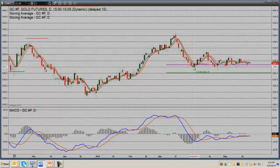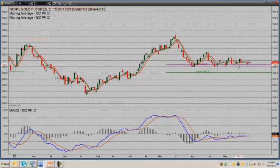Right now, you're not buying a dip because, guess what? Buying dips is not working. Well, it worked here. It didn't work so well here. Not so well here. It's really not working so far. So you probably have a lot of longs in here.